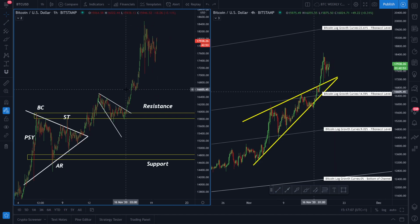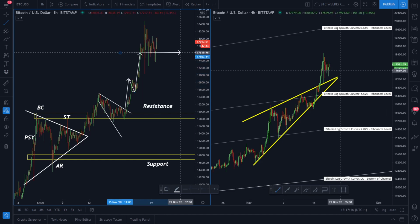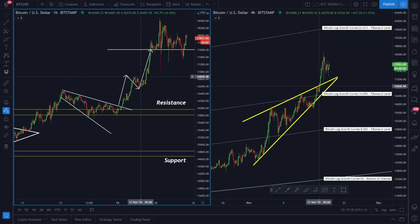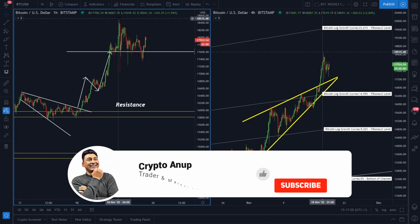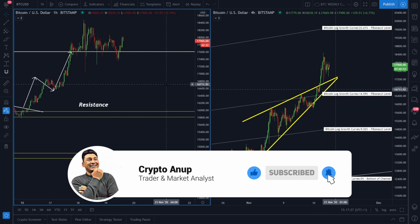So looking at this current Bitcoin price action, you can see I told you in my previous video, this price movement here could be a possible Wyckoff's reaccumulation phase, and the price could easily come around 17,600. And if you look at this properly right now guys, the price did actually break the 18,400, 18,500 price level. Then we saw some sort of a pullback.